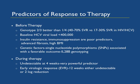Other predictors of response include a baseline hepatitis C viral load that's less than 400,000. There's a much better response rate. Things that bode poorly include insulin resistance, immunosuppression, advanced fibrosis, and high BMI. All are poor predictors of response to therapy. It doesn't mean you shouldn't treat those patients. It just means that the response is not as good.